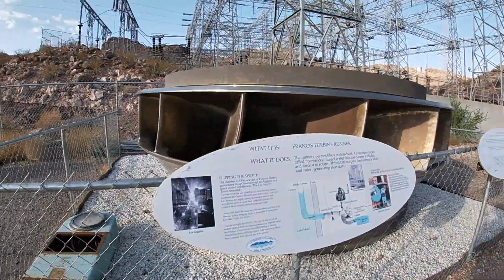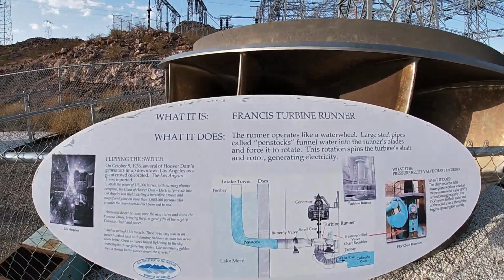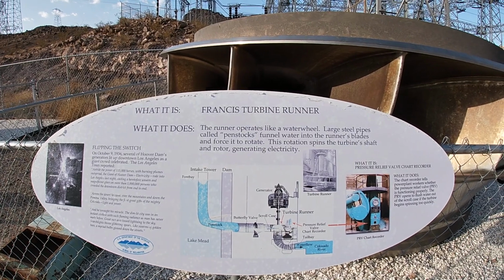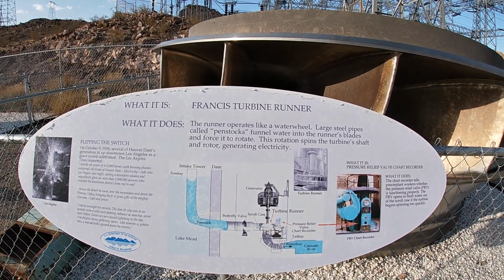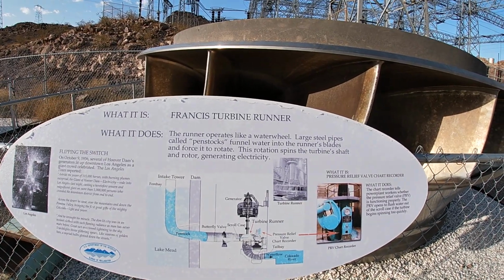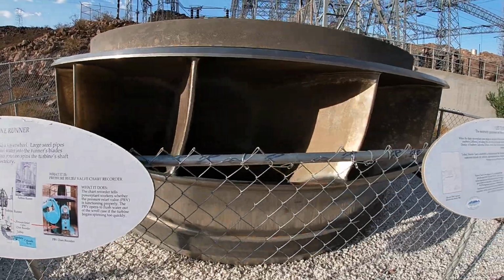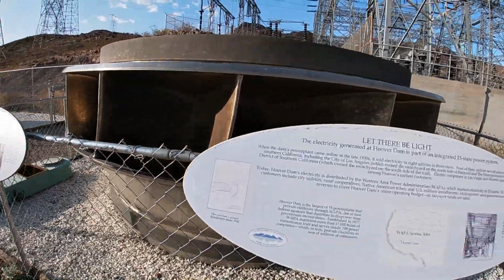A Francis turbine runner. The runner operates like a water wheel. Large steel pipes called penstocks funnel water into the runner's blades and force it to rotate. This rotation spins the turbine shaft and rotor, generating electricity. Wow, that thing's huge.